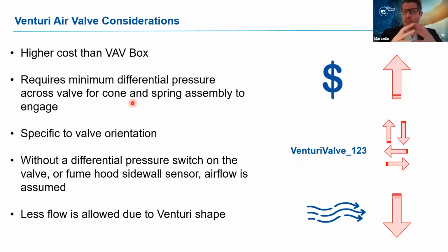So the cone, as we have said before, has a spring inside. To enable the spring to operate correctly, we need a minimum differential pressure to make this spring work properly, which is not an issue in all the buildings where we install our valves. Sometimes it's not an issue. It might be an issue where you have valves really far away from the air handling units, far away from the fan. Then you might have some issue installing the Venturi valve.